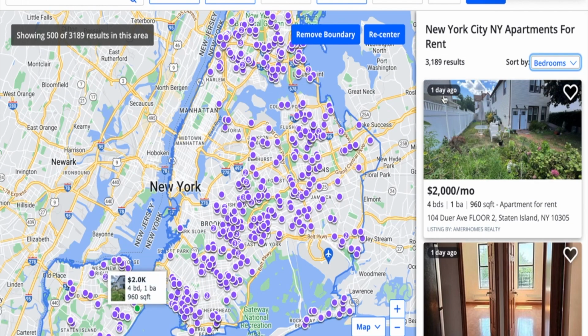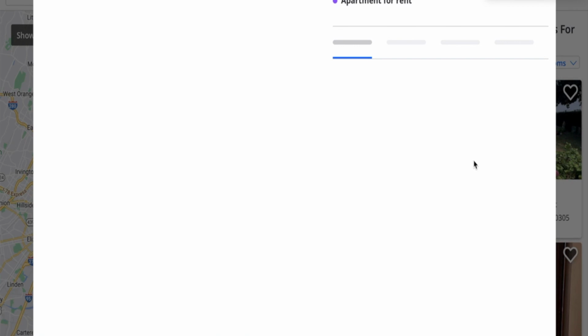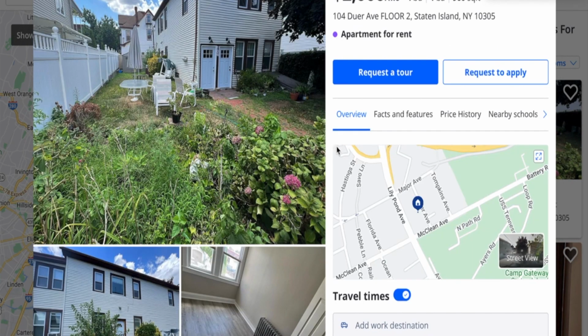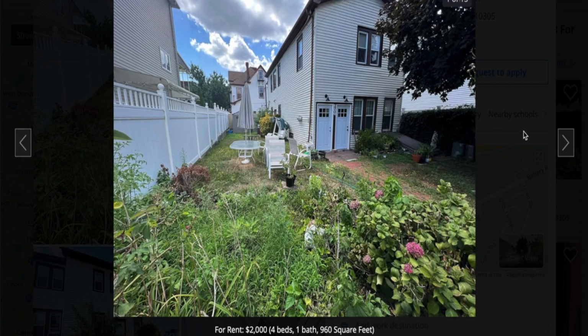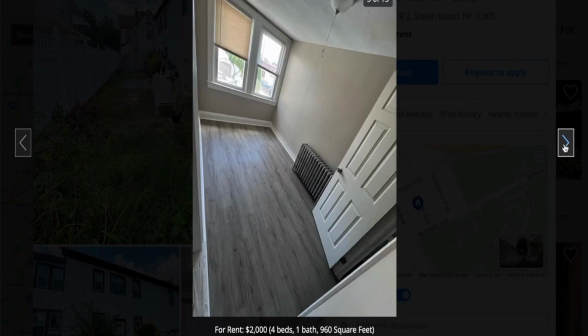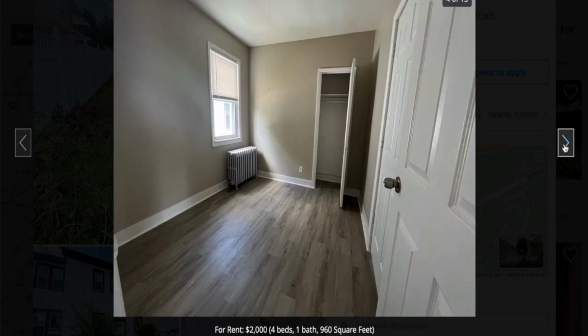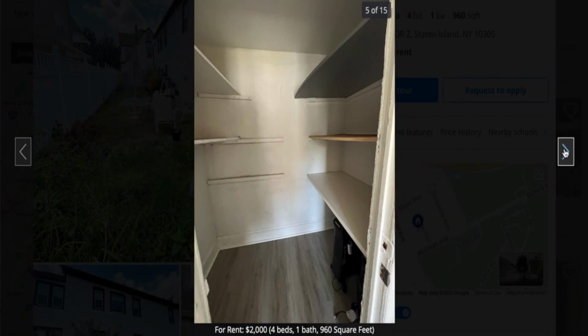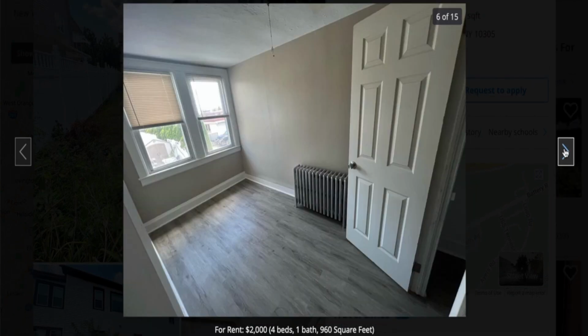All right, so this one was only posted a day ago. It's 4 bedrooms and it's $2,000 a month, so roughly $500 a month per person if we're going to go with 4 people. All right, let's see. So this is the outdoor area, very nice. All right, so here is the back, very nice. So here's one of the rooms. Okay, great spot, nice closet with some shelves.